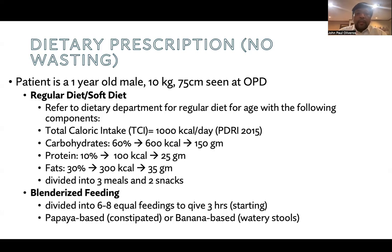Okay, so for another patient, that's how we computed it, so 1,000 calories per day. And if we decide to give blenderized feeding, it's the same thing, just put blenderized feeding and then the percentage of your macronutrient distribution range for your carbohydrates, protein, and fats. For a soft diet, we could still give 3 meals and 2 snacks per day. But for blenderized feeding, if you want to give through NGT or G-tube, then we could probably order 6 to 8 equal feedings per day.